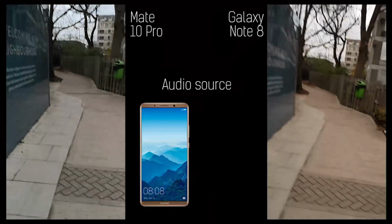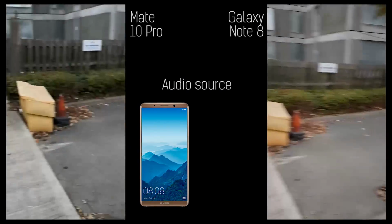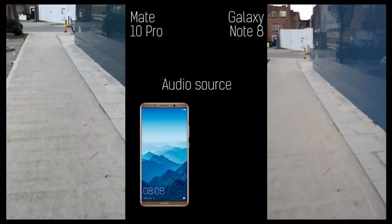I'm Basil, and this is a video comparison, a camera comparison across the Huawei Mate 10 Pro and the Samsung Galaxy Note 8.